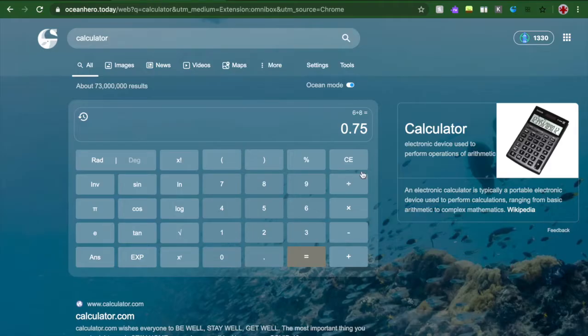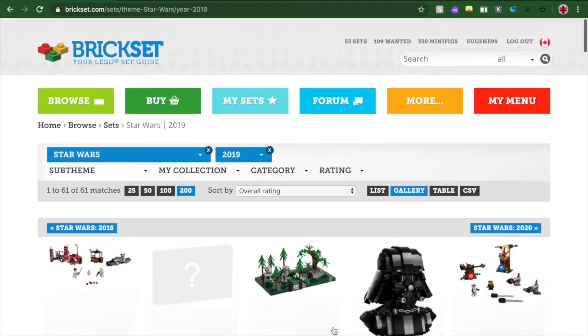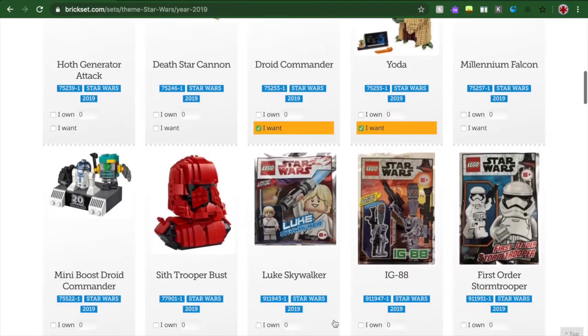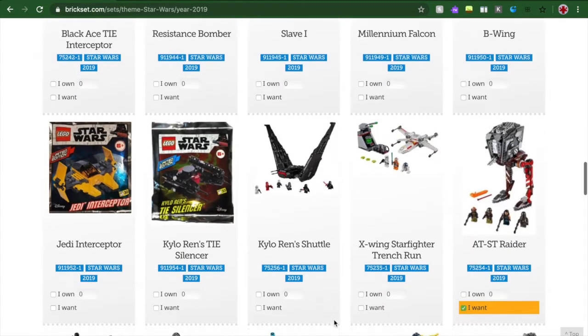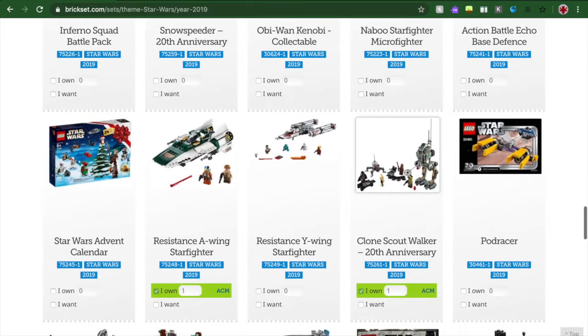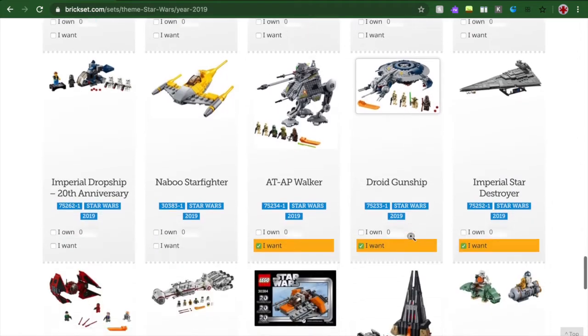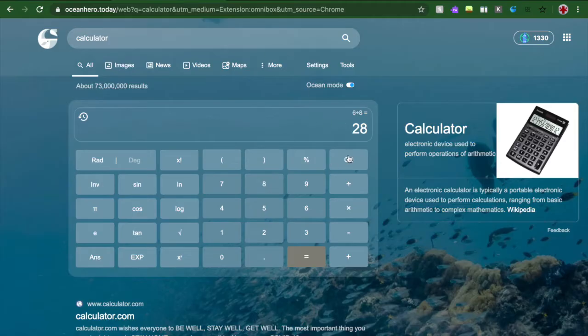So let's put that into our calculator here: 28. Go back up here. Let's just look for the prequel sets. 1, 2, 3, 4, 5. Okay. So let's just do 5 divided by 28.